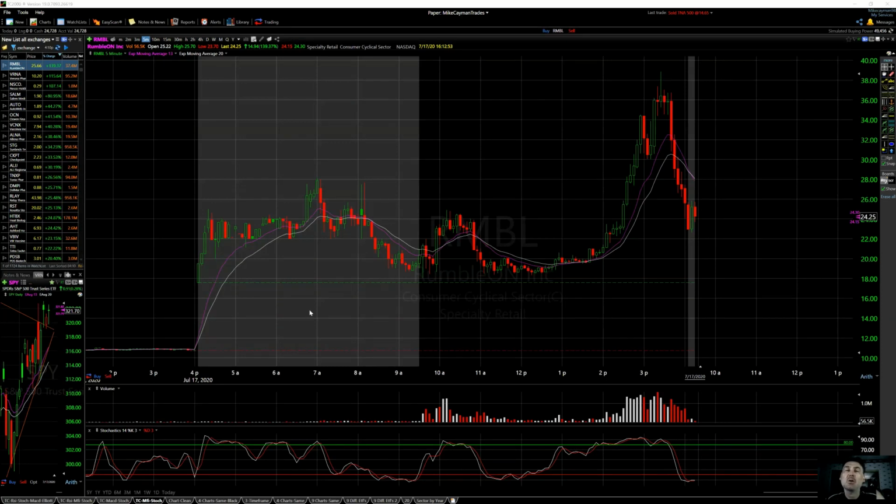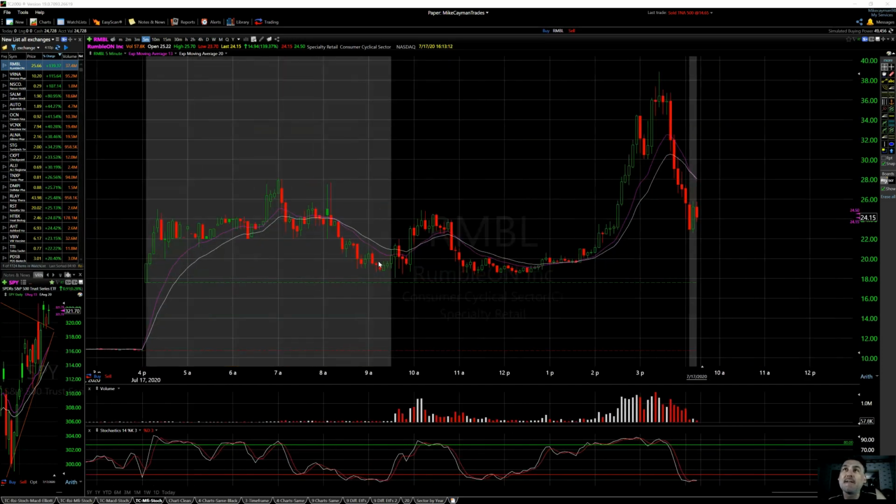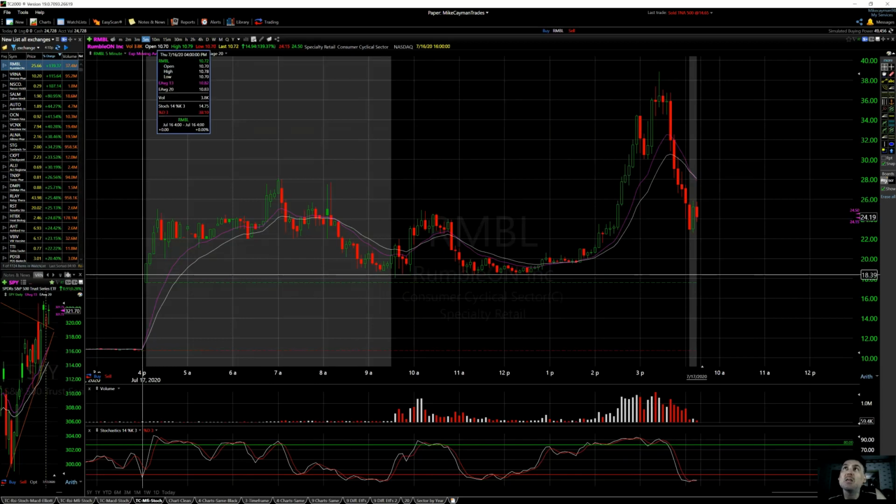I do maybe small caps. If the market's real strong, I do maybe some ETFs. If the market is bearish, I'll go to bearish ETFs and volatility, UVXY. So, I mean, you can take a look each morning. RMBL 5-minute chart. I'll start it again way pre-market.